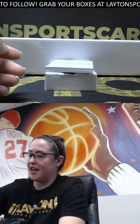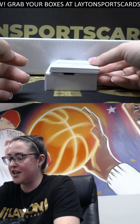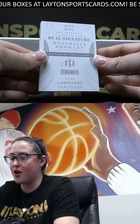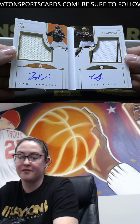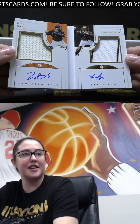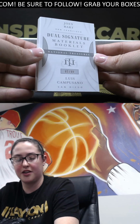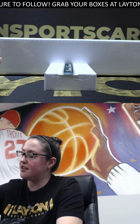Next up, out of 99, dual signature materials booklet. 8 of 99. We've got the Giants and the Padres. Joey Bart and Luis Campusano. Nice. Beautiful looking booklet there. Joey Bart and Campusano. Very nice. All right. Solid box of NT there for you, Chris. 8 of 99. That's sweet.